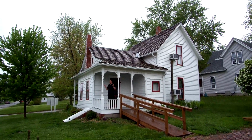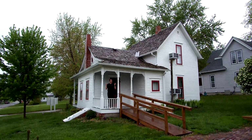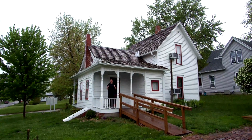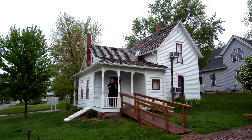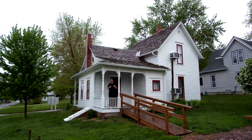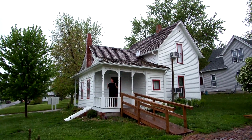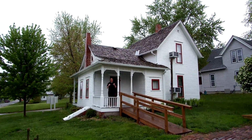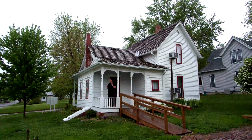But guys, we are at one of this country's most infamous haunted houses, the Villisca Axe Murder House. It was a short little 45-minute drive for Kirsten and I, but here we are. We are going to hit this house. We are going to see what we can experience. And guys, I am so excited about this.